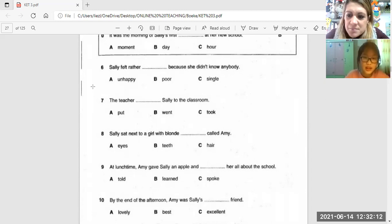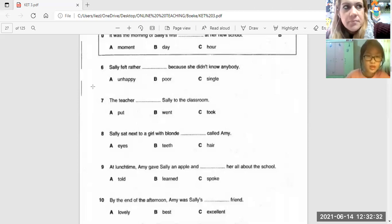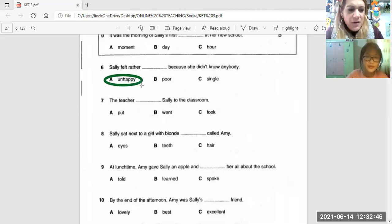Number 6 is letter B. Sally felt rather poor because she didn't know anybody. Sally felt rather unhappy because she didn't know anybody. Sally felt rather single because she didn't know anybody. Number 6 is letter A. She's unhappy. She's sad. She's unhappy because she didn't know anybody. She's very unhappy. Okay.